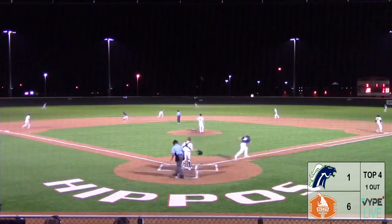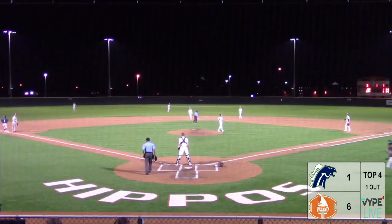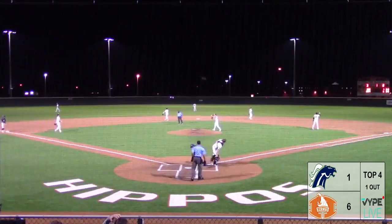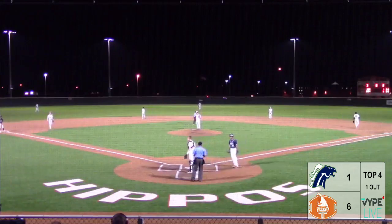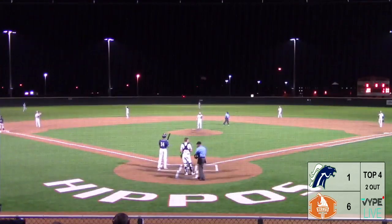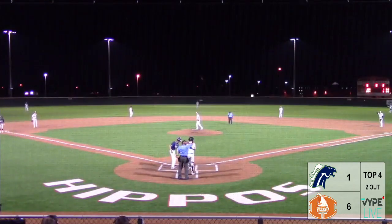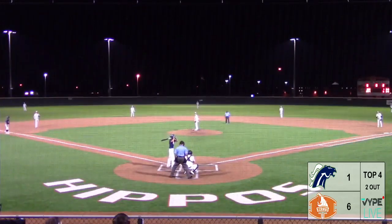Next pitch is swung on, grounded sharply to the second baseman, or shortstop. He makes the play at first for the second out of the inning. Goins, the runner on second, advanced to third on that play. Another hard hit ball, just kind of took a nice hop right into the shortstop's glove. So two outs, brings up the Mavericks pitcher, Brandon Morio.